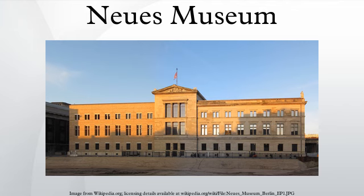In January 2006, Chipperfield handed over his completed Modern Literature Museum to the German Literature Archive in Marbach am Neckar. A new reception building for visitors to Museum Island, the Cube, was also planned to be completed in 2009.